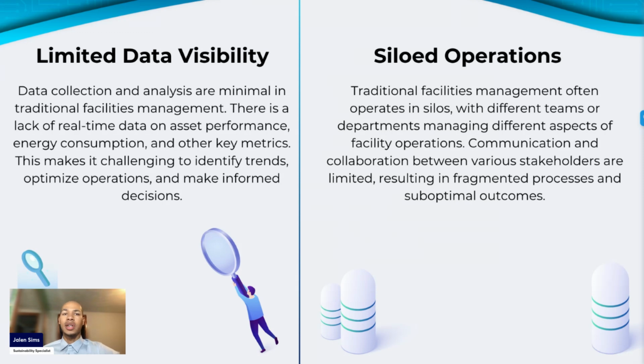As far as siloed organizations, a lot of times I've seen that different teams or different departments manage different aspects of facilities in different ways. This creates a lot of problems with communication and collaboration, because when everything's siloed in different departments or on different teams, communication is a lot more challenging across the organization. There are a lot of fragmented processes, maybe even duplicated efforts, or your objectives within the organization might not be aligned because people are not communicating effectively.